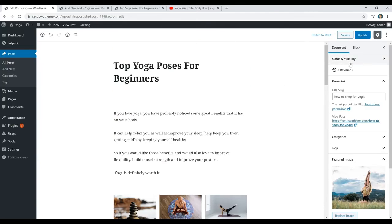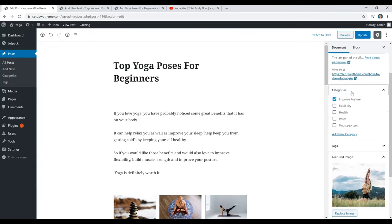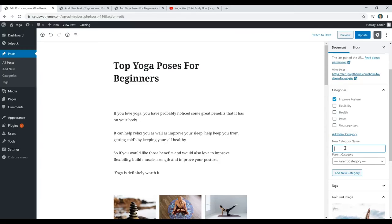And now what we're going to do is come over here to the right side. I'll show you how to add your own categories in. So whatever your website is about, you're going to want to try to break it down into some categories like I have. Since this is like a yoga type website, I have the categories improve posture, flexibility, health, poses, and then whatever the post is that I'm writing about, I'm just going to put it into the category that makes sense. So to add a new category, all you do is click on this add new category button and then type in the category that you want and then click on add new category.